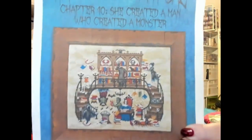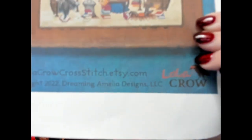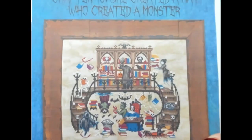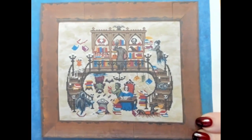Next one, again, another sale that Lola Crow had. This is Haunted Library, Lola Crow cross stitch. I'm doing this as her late sale with Kelly from Animal Instincts and Joe from Belushi Stitches. And again, I've got a little bit done, and again, this is from completing challenges.